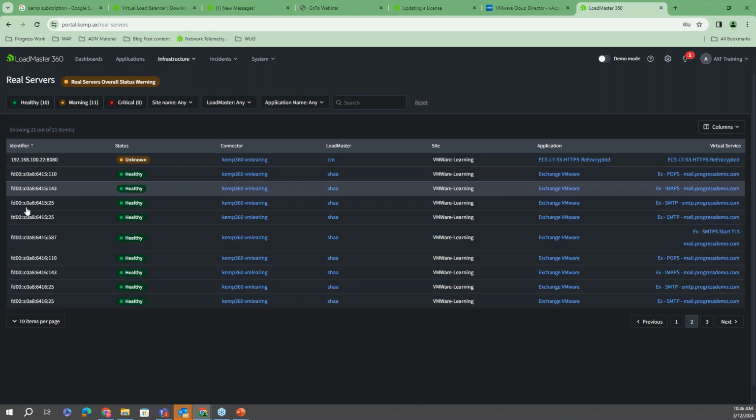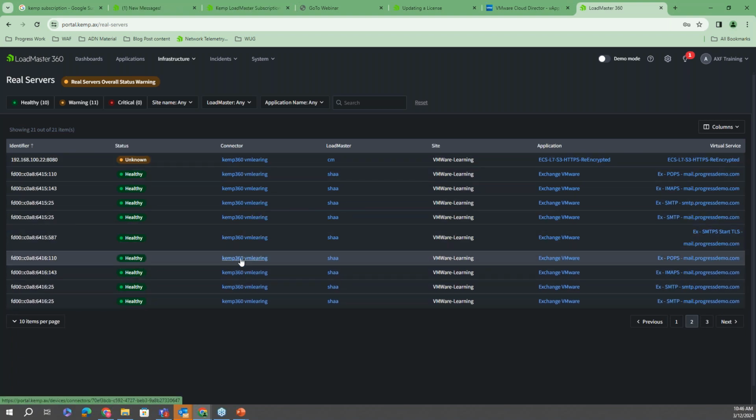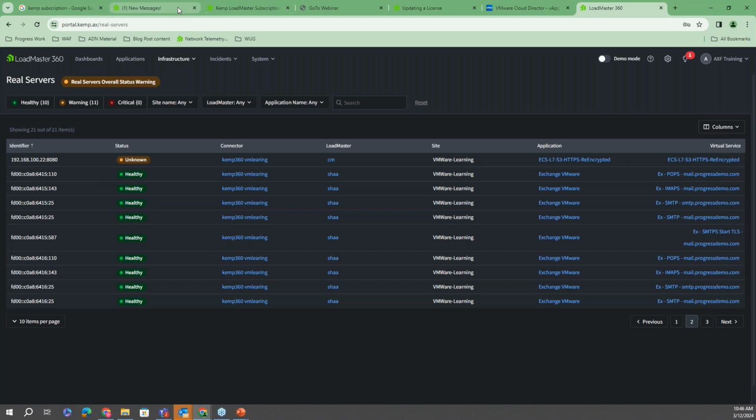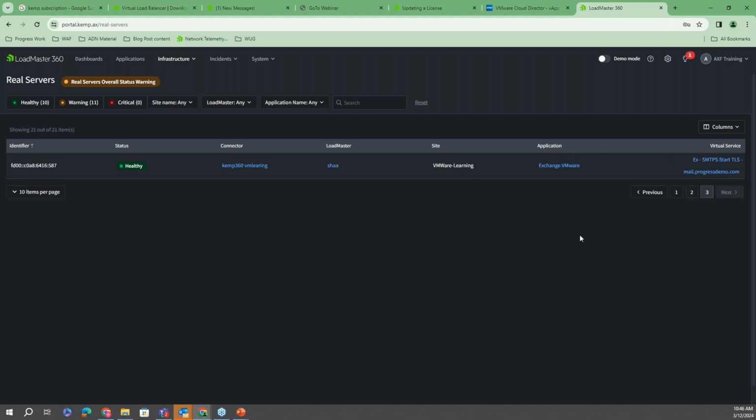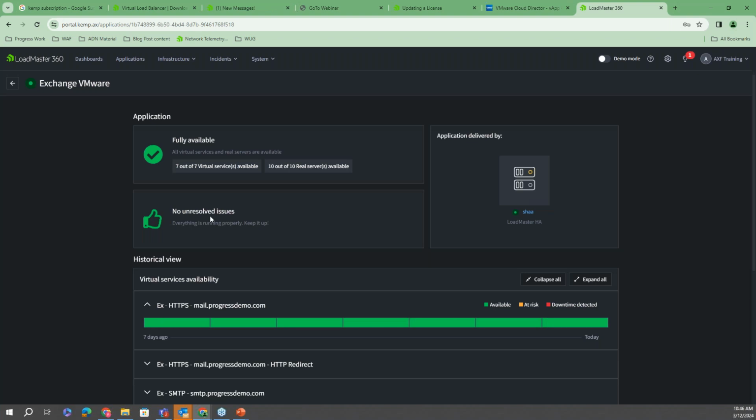So you see my real servers here on IPv6, they're all healthy. This is my VMware environment. You saw the center a minute ago. You see the load balancer where this real server is connected. You see the application and the VIP. So all of that information is there, and then you can even drill down into that application.